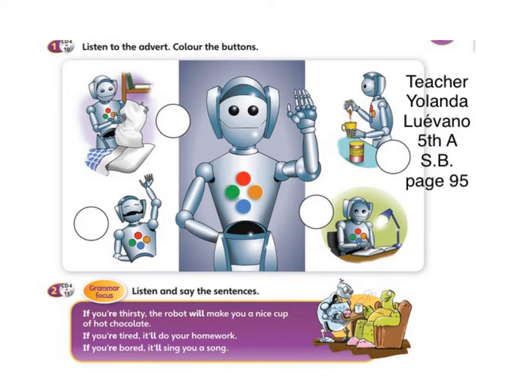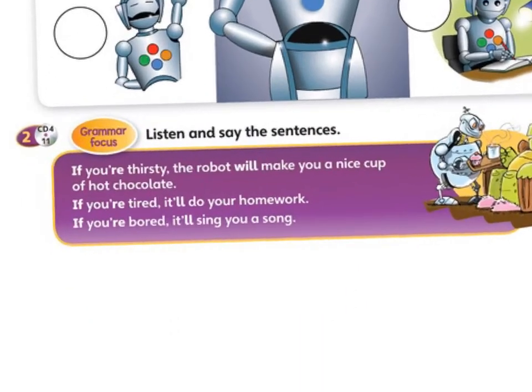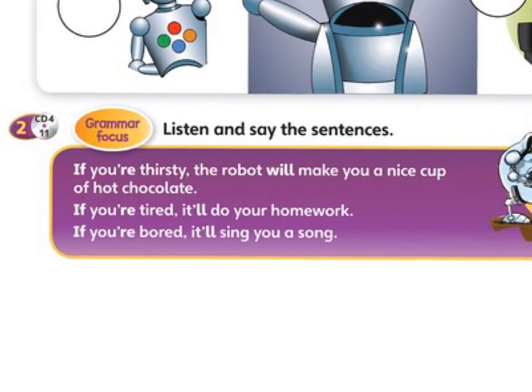Let's pay attention to the pronunciation of these things. I want you to please pronounce the contraction. It's if you're tired, it'll, pay attention, it'll, yes, it'll do your homework. If you're bored, it'll sing you a song. So, if we pay attention to this, look at it.